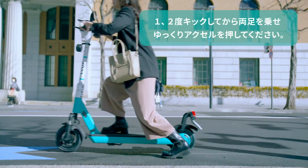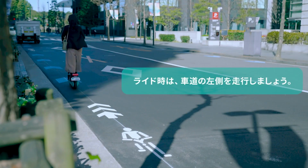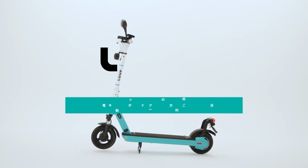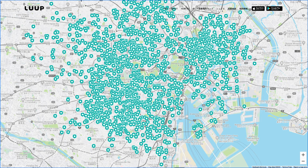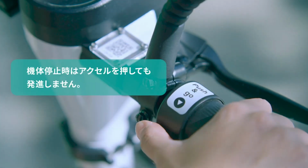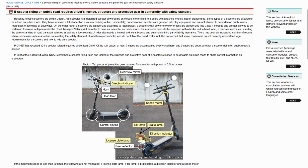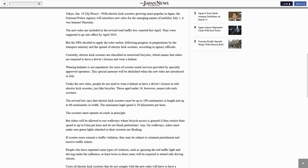Japan also has tried implementing e-scooters in the past, but unsuccessfully. They've gained a little traction since then. A popular company called LUUP has most of the market share for e-scooters in Tokyo currently. So you may see these around, but it's still not something I could recommend yet. As of right now, they're classified as a form of motorcycle, meaning you are required to have a Japanese driver's license to operate one. However, in July of 2023, this will no longer be the case, and you will just need to be over the age of 16 and wear a helmet.